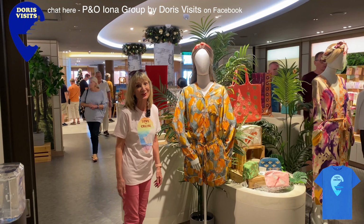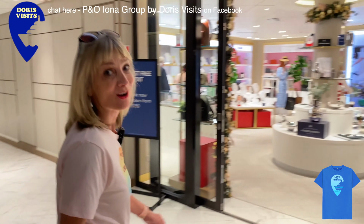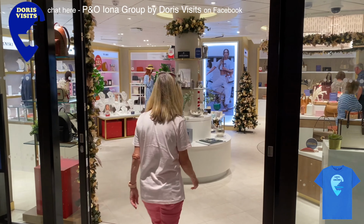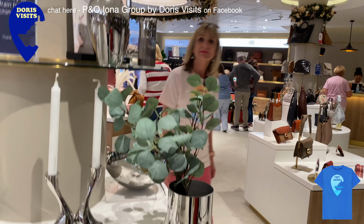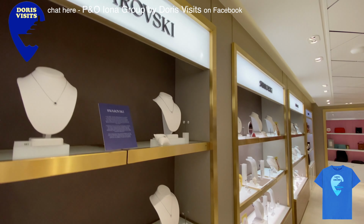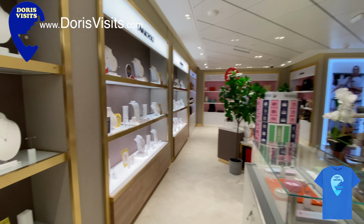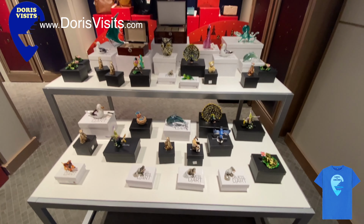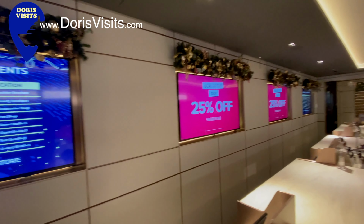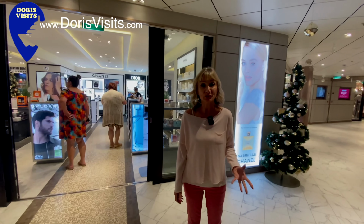There's more than just a few shops here. There's a whole shopping mall. On different days they have sales on different things, so it's worth asking if you've got your eye on something.